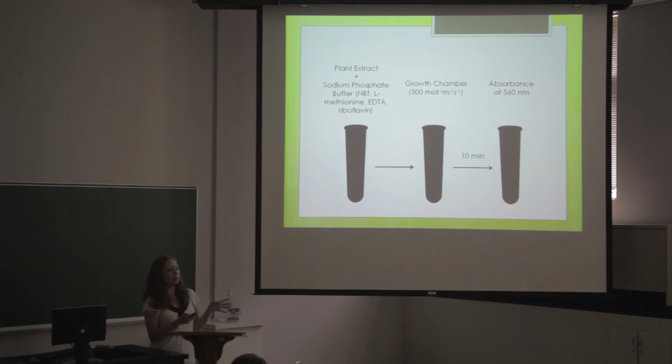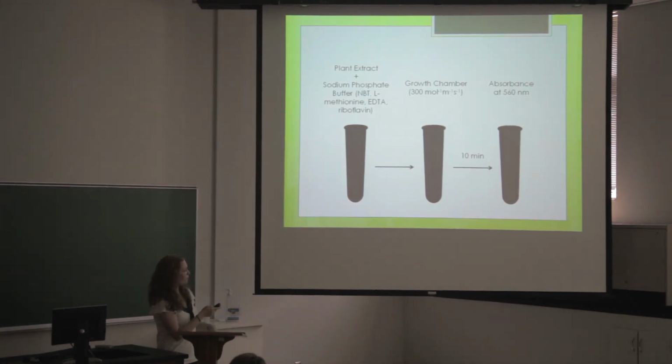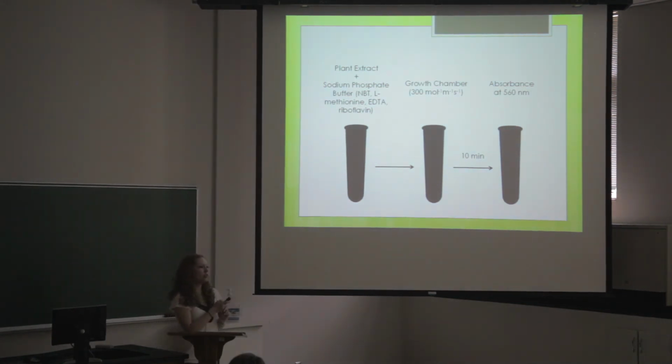So the plants, because they can also build this up in their tissues, have to have some enzyme to get rid of it all. Otherwise it will cause damage to them. And it will cause benefits for people to eat it. So I put this extract in this buffer, and after 10 minutes or so in a growth chamber, in a high light area, I measured how much the amount of O2 negative was decreased.